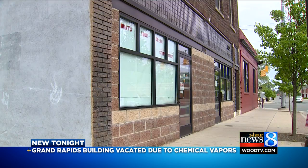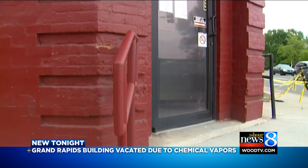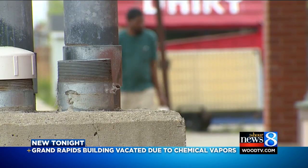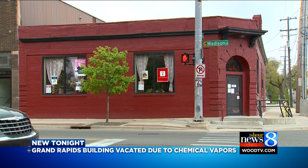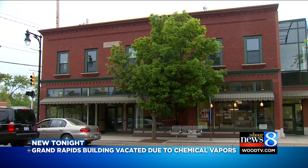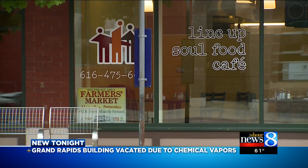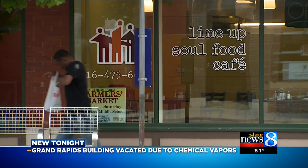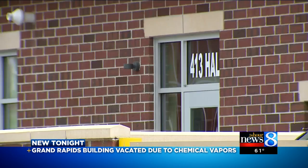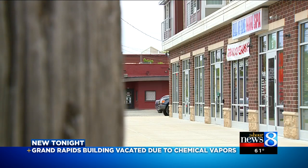The buildings in question are more than 100 years old and home to a pair of nonprofits, including one that houses some low-income people. The Red Cross has helped those people find homes while the problem is addressed. I talked to Betsy Nightingale, on-scene coordinator with the EPA, who said the solution will take weeks at least to complete. Meanwhile, the DEQ is working to determine the full scope of the problem.